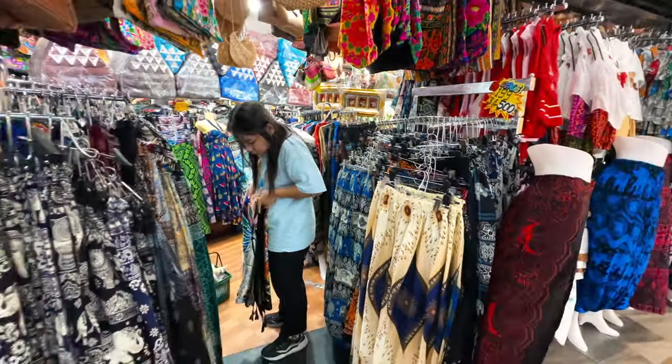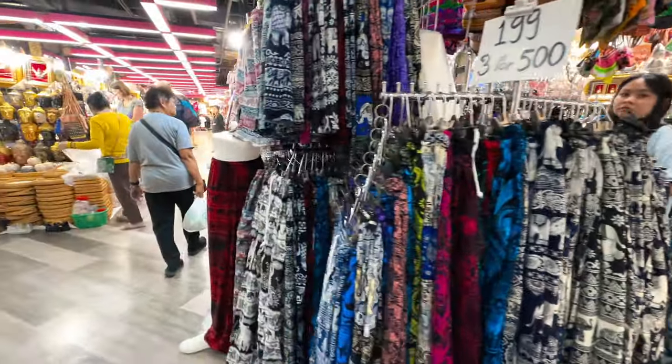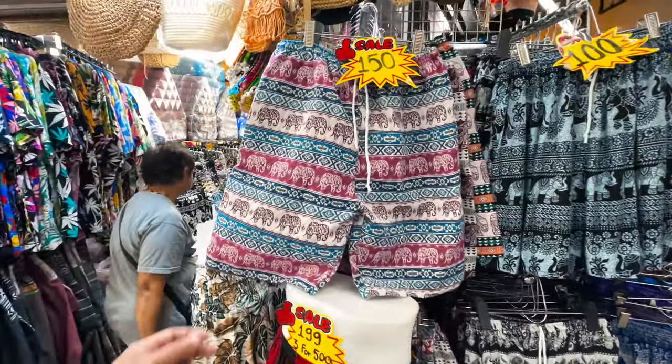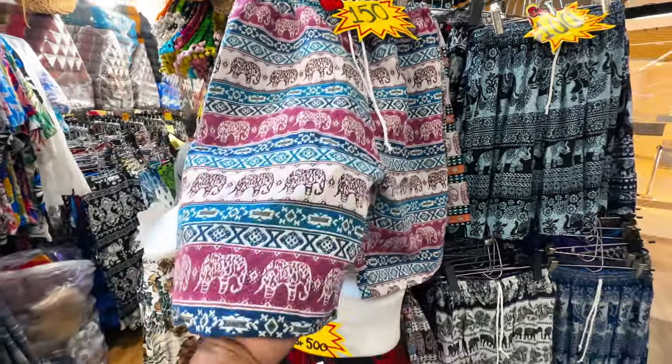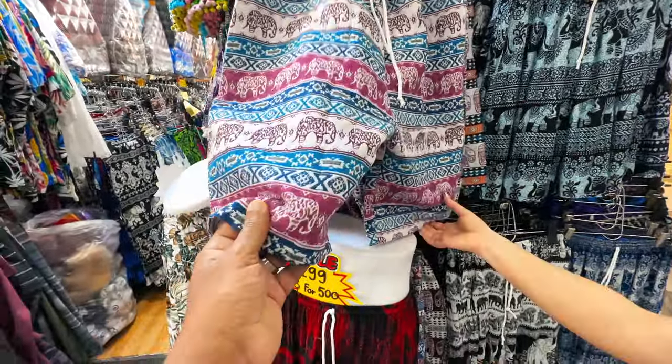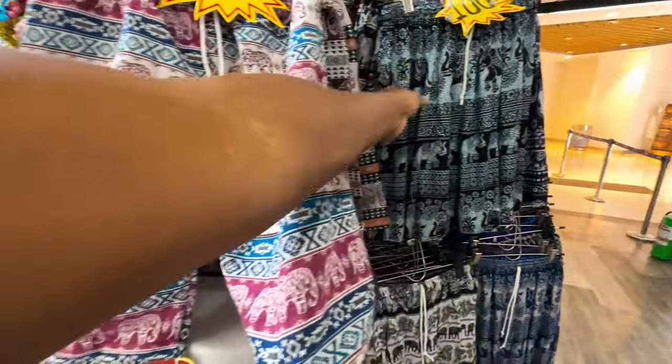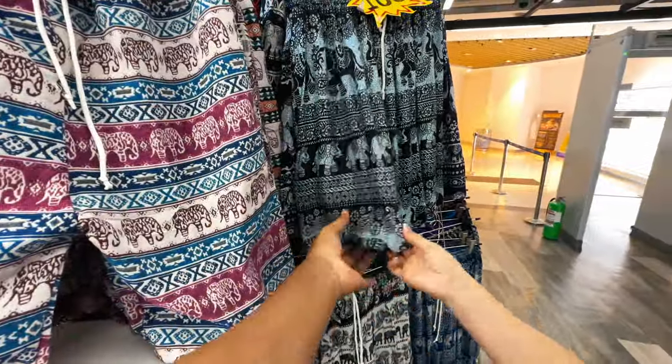Hello. I saw one that I really liked. I saw someone wearing it. It's black and gold. So if I happen to see it, I would definitely pick one up. So these are the Thai pants for men. The pocket is a little thick. Actually good quality. I like that it's thick, but I do like the thinner fabric for shorts.